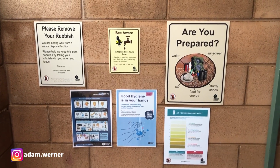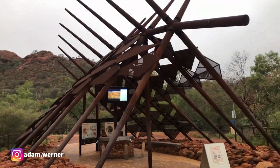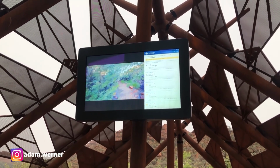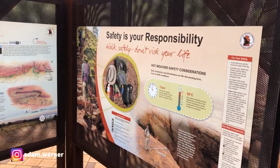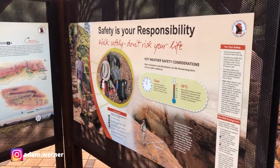Some important instructions before you go. TV gives you information on the weather and what to expect. A little bit more information. Safety tips, very important. Make sure you look at this.